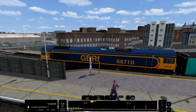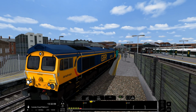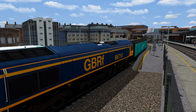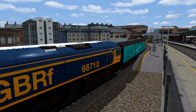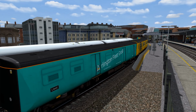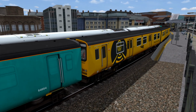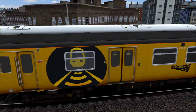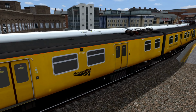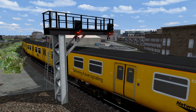So yes, we're driving 66710, and we have got Pep Madness behind us. Whilst we deal with low frame rates, that's fine. Let's drop that so we can see what we're looking at. We've got two barrier wagons that were built from the Class 508, part of the Arlington Fleet Group, with the T7 translators, which are very nice. In between them, we have 313121, the Network Rail ERTMS test unit, which spent quite a bit of time down on the south coast. There's a very interesting tale as to how this managed to happen. We'll get into that as we go along.